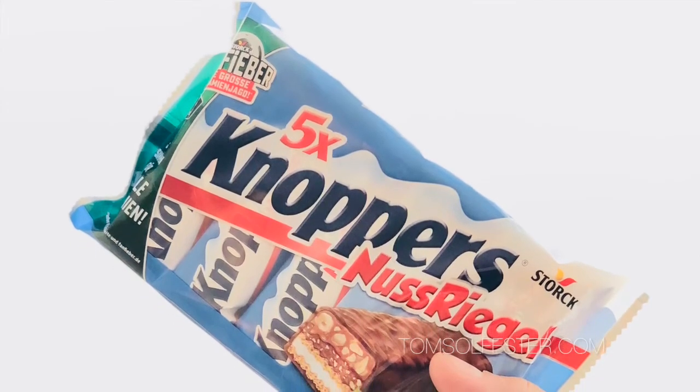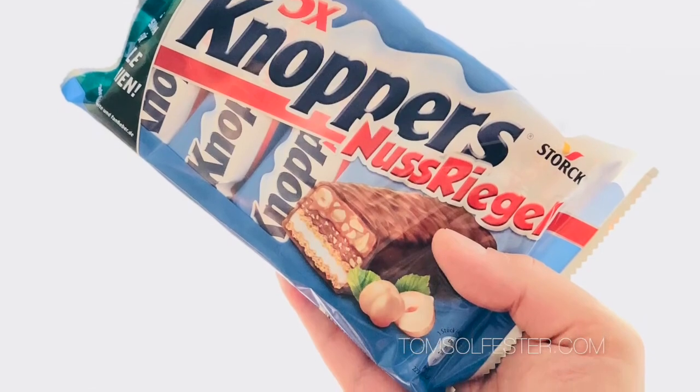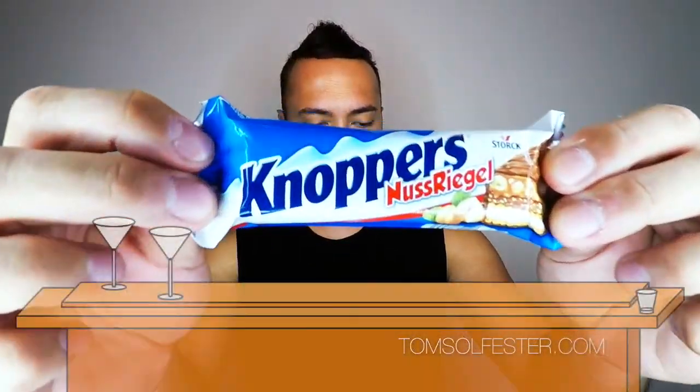Teach me German, please. So, KNOPPERS, I got this because it's a new type of knopper, which is the NUSSRIEGEL. So, let's open one of them because this comes in a pack of five. I couldn't get them separately. So, let's see. Okay, here's a close-up of the bar.